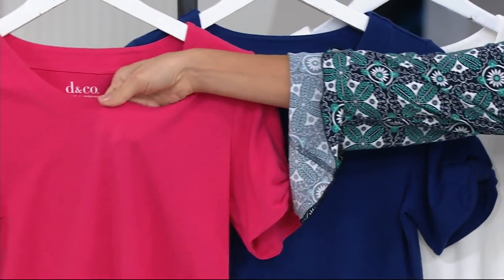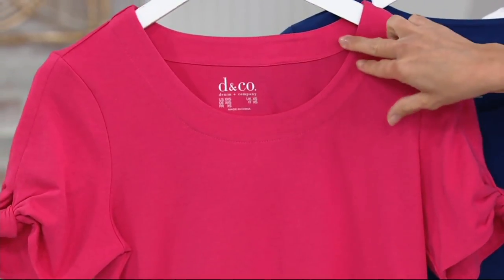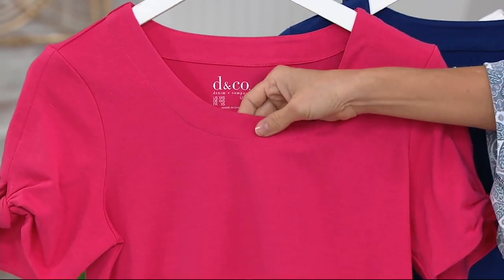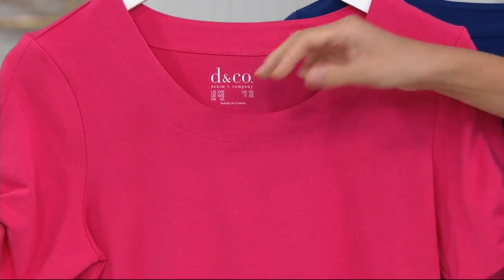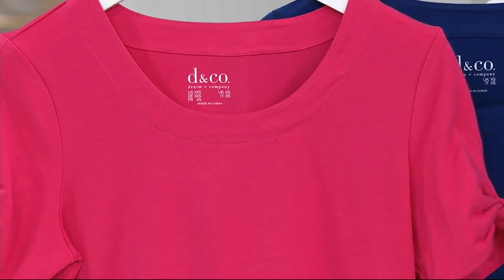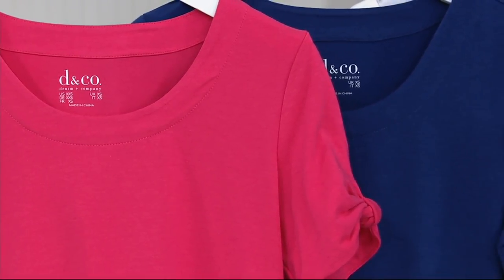Oh, I wish you could feel this. Keep in mind, this is not a ribbed scoop neckline. That immediately would make this look more athletic. So the finishing of the trim around the neckline, I do think, elevates it into a top. So obviously it feels like a t-shirt, but is way more than that.